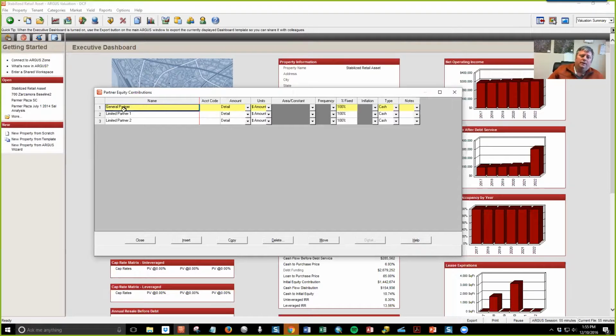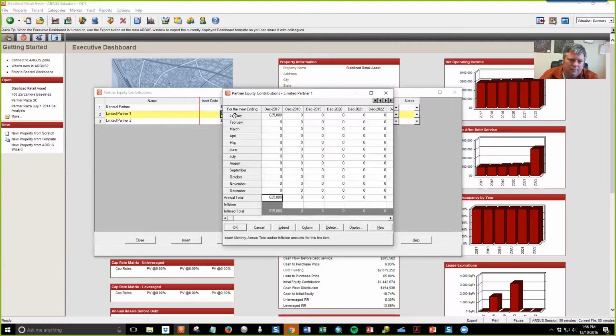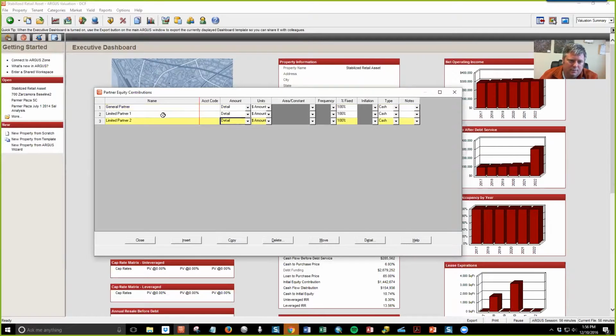So in this case, we've set up 3 equity partners. Okay. Here's our general partner. The general partner is going to put in $250,000. Okay. That's their whip out cash. That's what they're going to pull out of their back pocket, and they're going to drop it on the closing table. Not really, but that's how much money they're putting in the deal. Okay. Here's our limited partner number 1. Limited partner number 1 is putting in $625,000. All right. Limited partner number 2 is putting in $625,000. So they have the same equity investment into the deal.